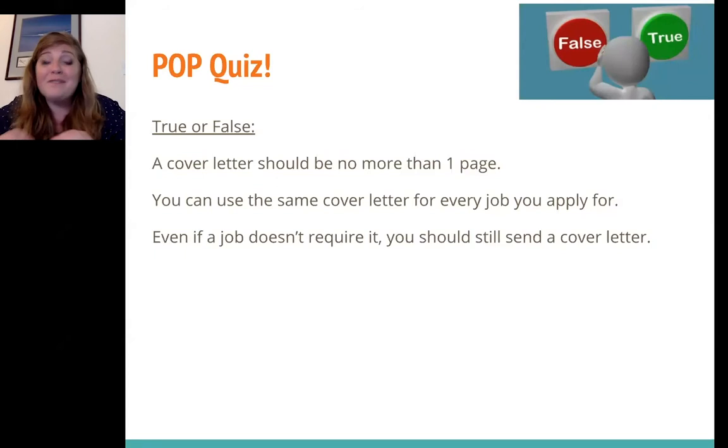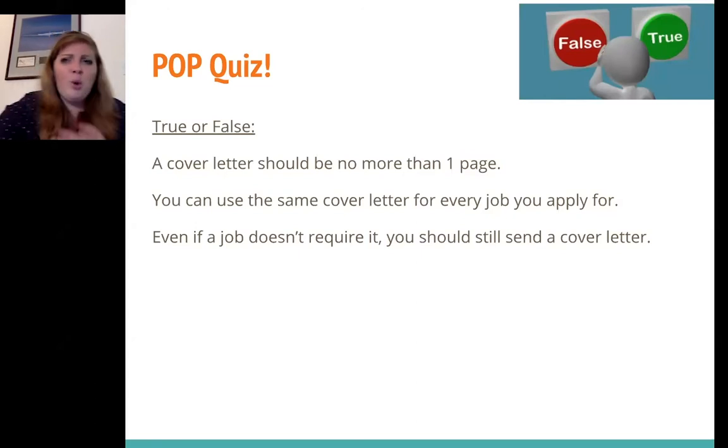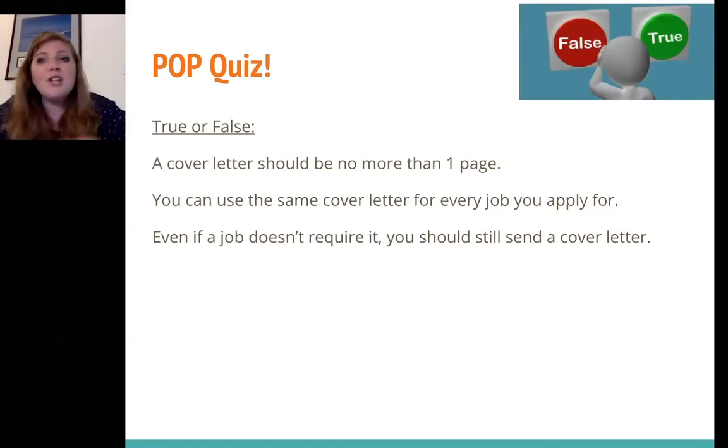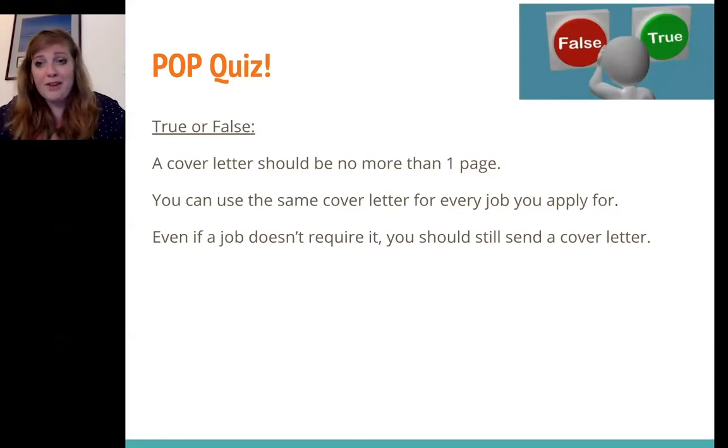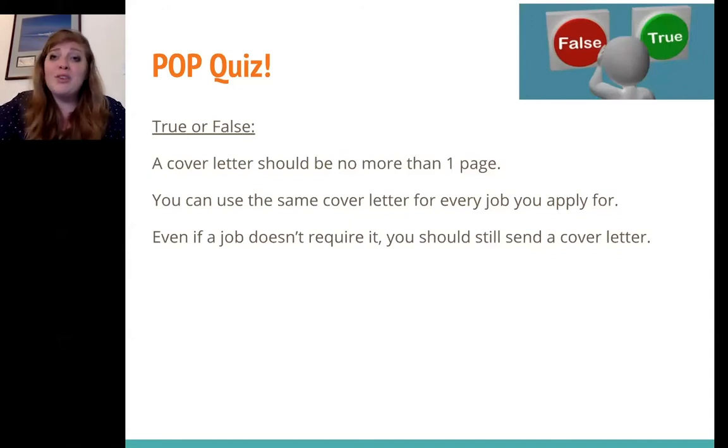It's even better if they don't say they require it and you do it anyways. They're going to be super impressed. Especially maybe you don't meet all the requirements of the job. People often see, oh my gosh, it requires a GED. I don't have my GED. Should I even apply for it? Sure. Put a cover letter, don't mention the fact that you don't have a GED, and then see where it takes you. They're going to actually be more impressed with you that you added a cover letter. So it really does make you stick out a little bit more.